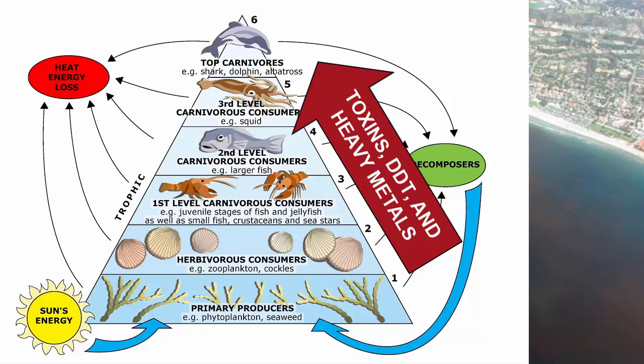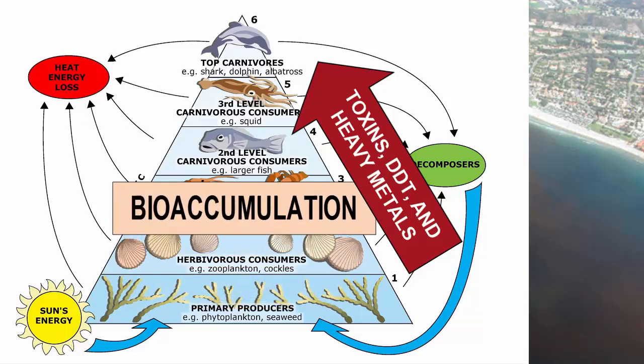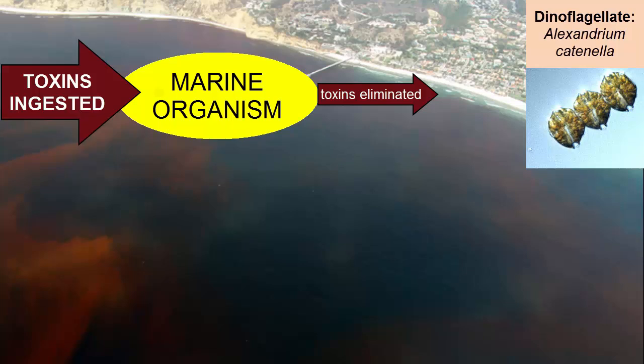Natural and human-dumped toxins in the marine environment, such as pesticides and heavy metals, can be absorbed by autotrophs and then transferred up the food web to different trophic or feeding levels, accumulating in each level in increasingly greater and greater amounts. We call this biomagnification.